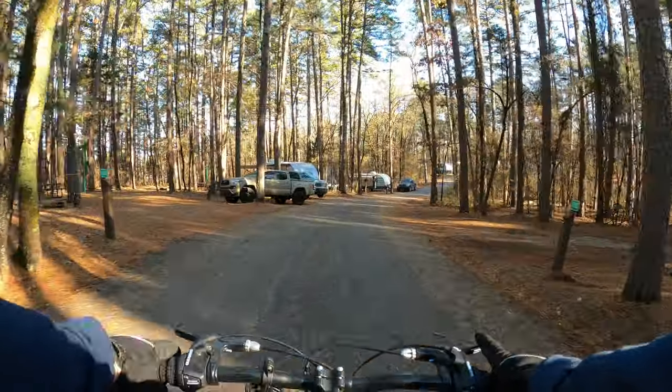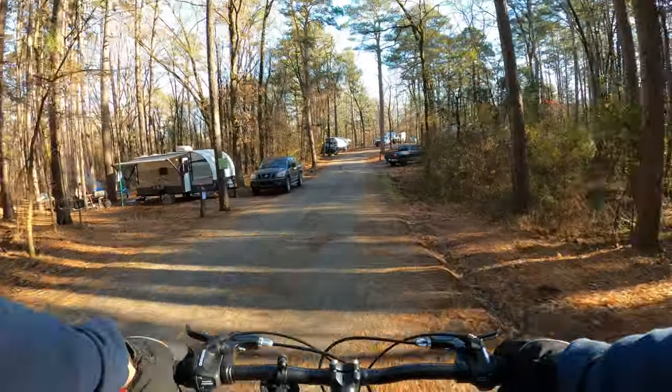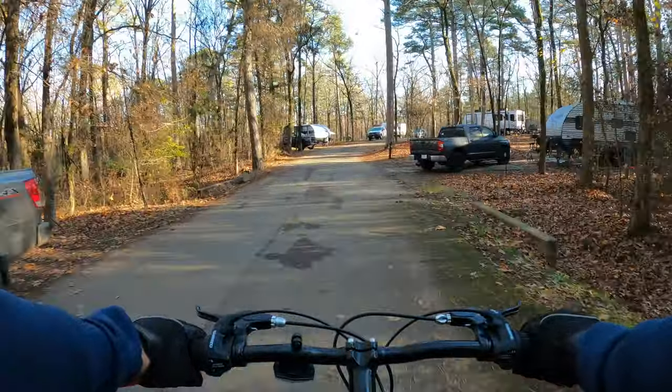I didn't have any rogue trees to worry about in my travels through Area D, but I did have a couple of dogs to contend with, like the one there on the left. Fortunately, the owners had them on a leash.